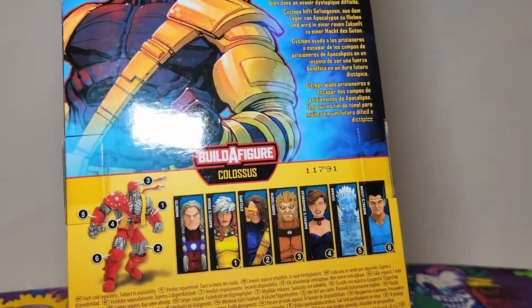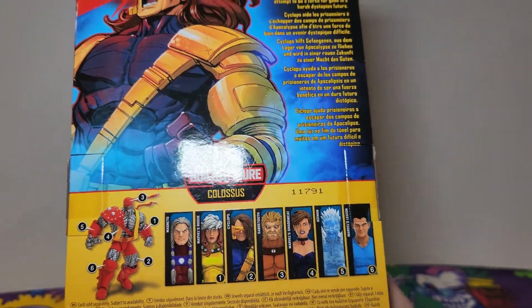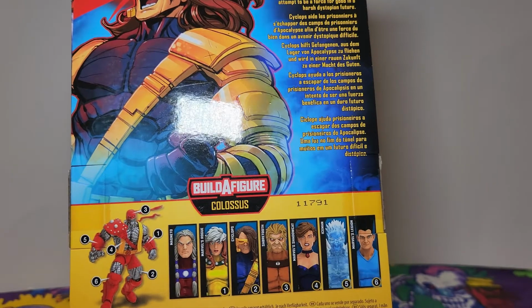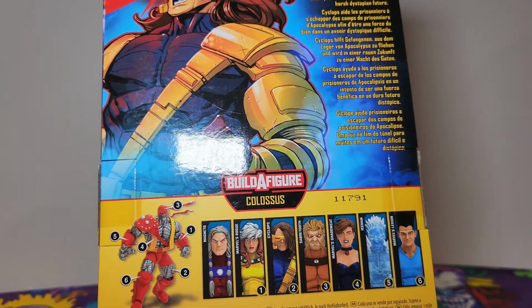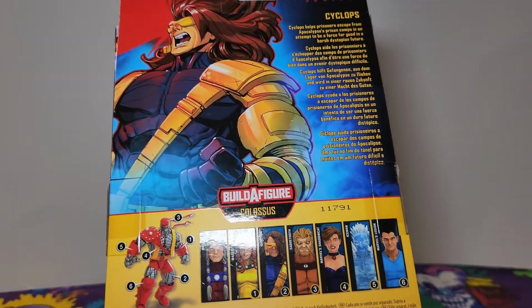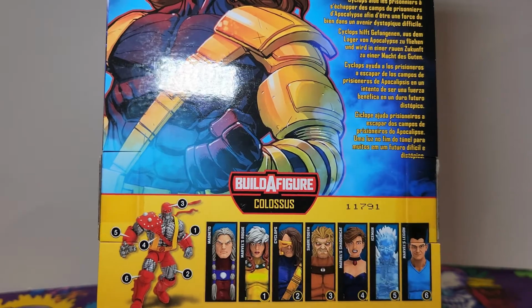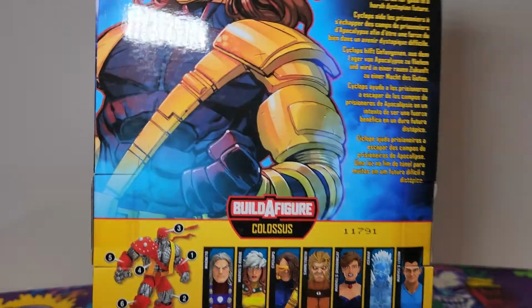I don't know if I'm going to collect the whole Age of Apocalypse wave. There are some cool designs. I like this Iceman design. There's a Sunfire in the other wave that looks pretty cool. But yeah, I don't know. I have 4 of the 14 Age of Apocalypse figures already. Maybe I'll finish them if I can get them for decent prices.